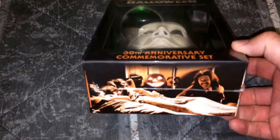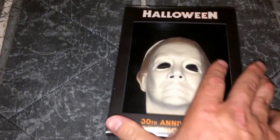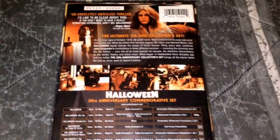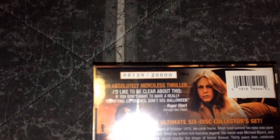But this is another Anchor Bay set. Here you can see the bottom. There's some nice artwork there. And there you see the Anchor Bay logo. And this is back when Anchor Bay reigned supreme. I mean, they were really putting out some fantastic stuff. And here at the top, you can see that this was limited to 20,000 pieces. Let's see if I can get that. I have number 8,139 out of 20,000, and I apologize for the glare here, guys.